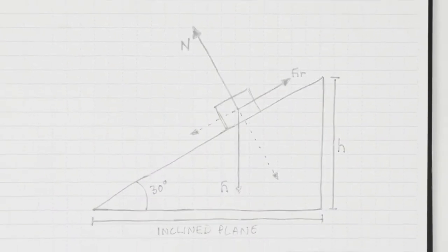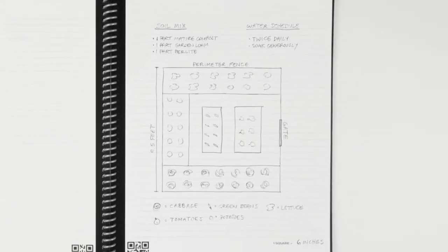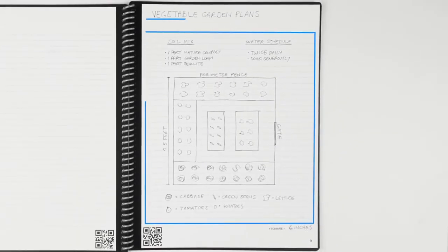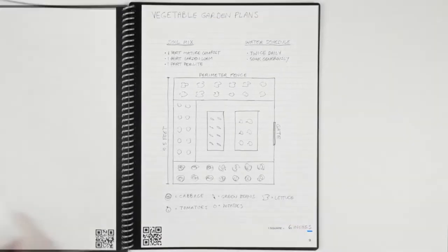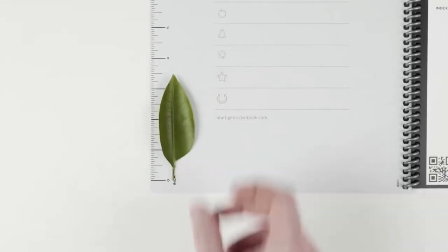The Matrix is filled with a hybrid graph pattern, specifically designed for STEM classes and technical occupations. Each graph page contains a broad mapping area and dedicated spaces for title and scale. Plus, we added an index page for book organization and even printed rulers for field measurements.